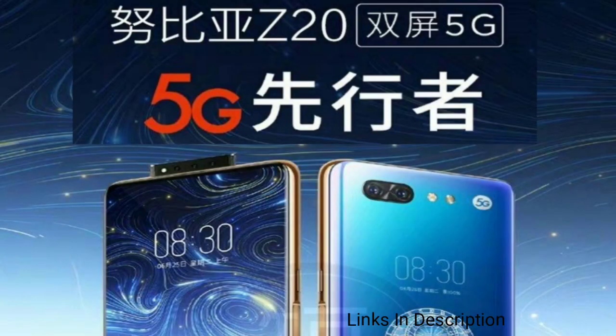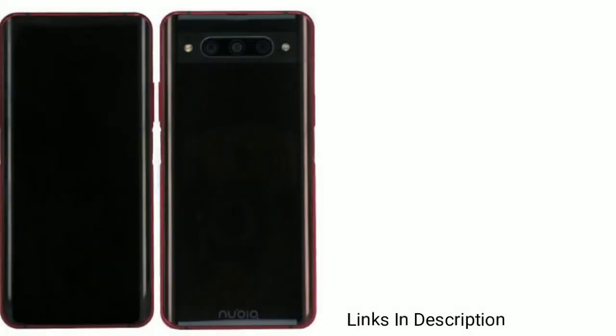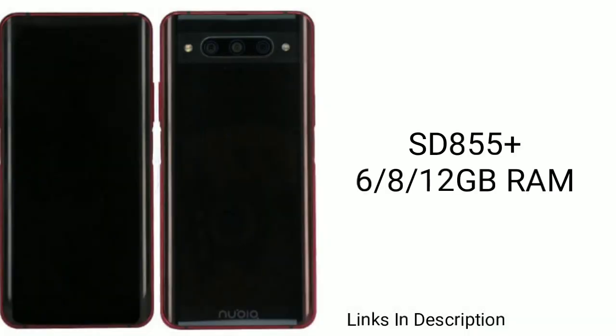The Z20 has a front OLED display of 6.42 inch that supports Full HD Plus resolution with an aspect ratio of 19.5:9. The rear side of the phone features a 5.1 inch OLED display that supports the same resolution and aspect ratio. The smartphone will be powered by an octa-core processor that clocks at a speed of 2.95 GHz, which suggests that it could be equipped with the latest Snapdragon 855 Plus.